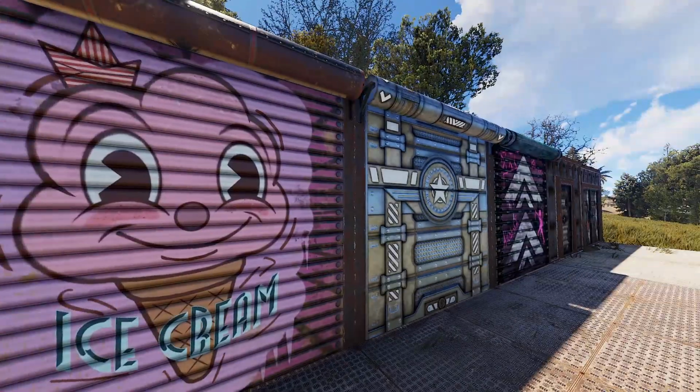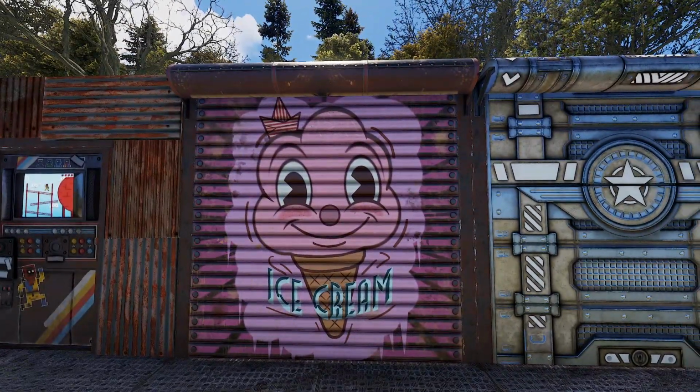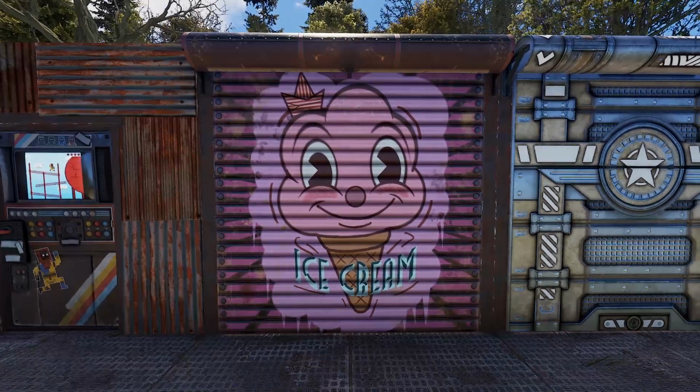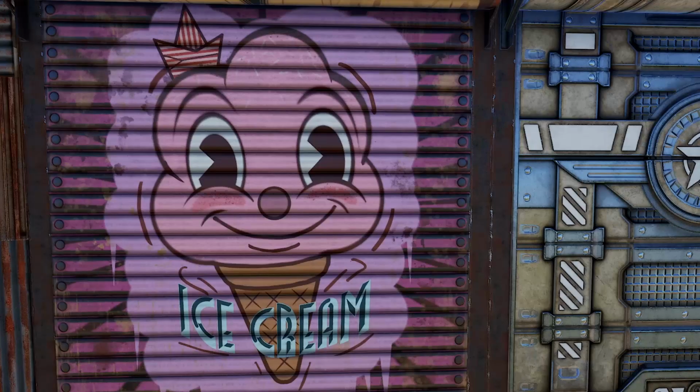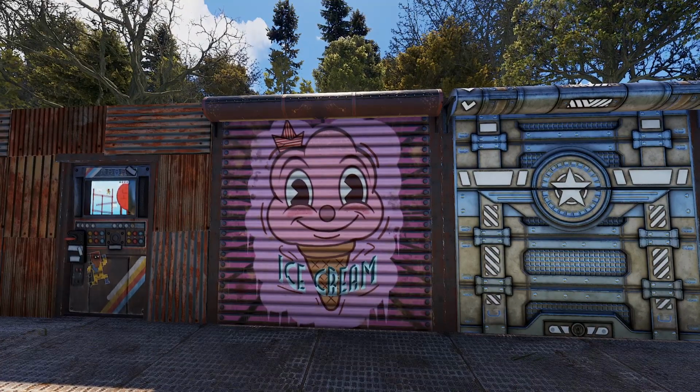Next, we got a couple of cool garage doors for you. This one is the retro ice cream door, and it is a cute little door. It's brought to us by, I believe, a collaboration this week. No, it's actually just Fora. So yeah, we've got the ice cream door right here, and it's just a happy little ice cream staring back at you. I mean, how could you eat that? He looks so friendly.